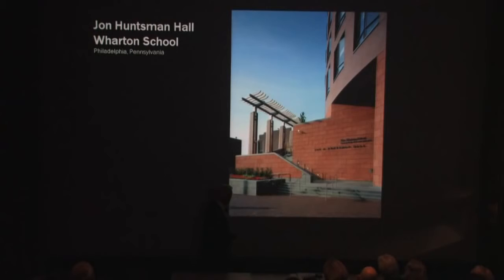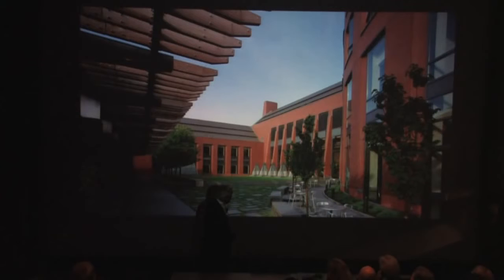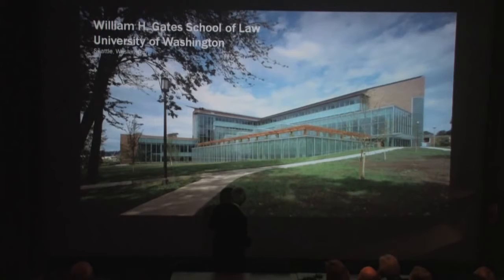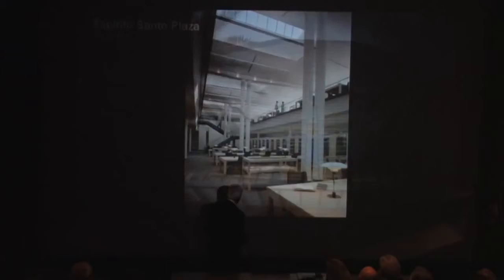Schools: at Wharton in Philadelphia, we did their new Jon Huntsman Hall. I show you this because this is the key space. All the students from around the campus come to enjoy this space, and they intermingle with faculty and students. It's been very successful. And we were doing work at the University of Washington for Bill Gates in honor of his father. And this project came along, which was great.